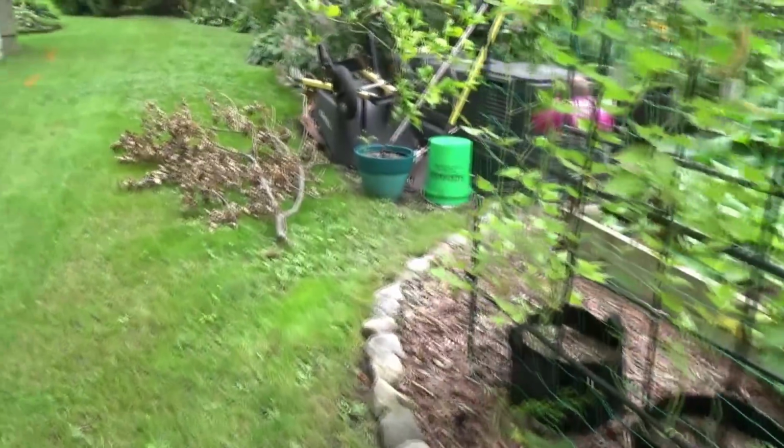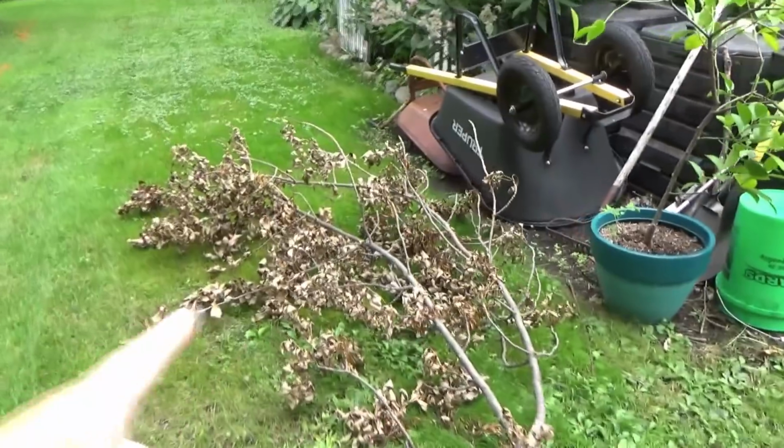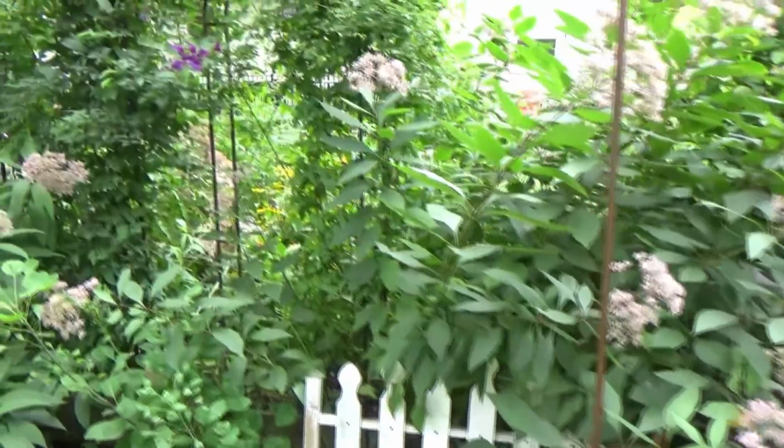Oops. Wrong way. I'm sorry. It's not just a vegetable tour, it's an all-over tour. That is just a branch that broke down. I need to get to my waste site. So it just has a home behind the garden.